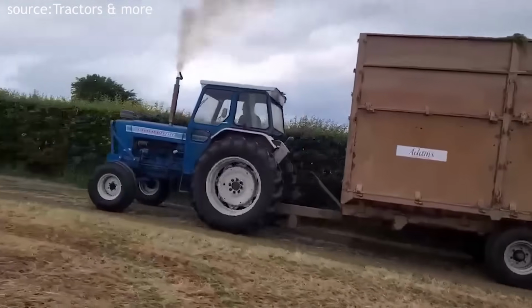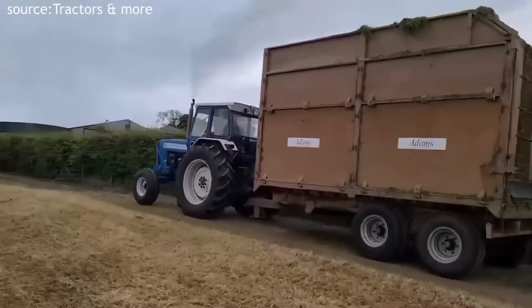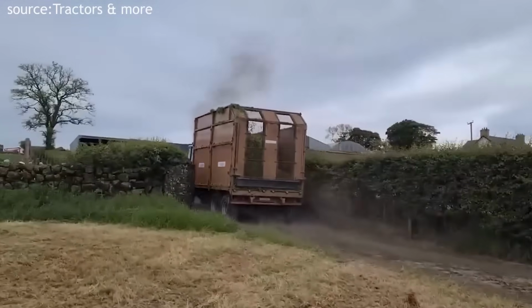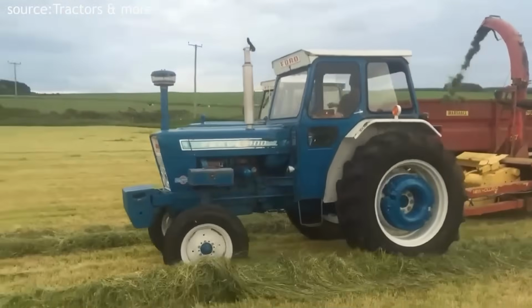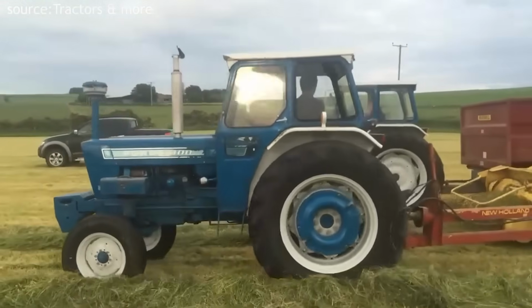The 4.2-liter 4-cylinder diesel engine might have seemed modest on paper, but that turbocharger changed everything. Pumping out 89 horsepower at 2,100 revolutions per minute, the 7000 proved that you didn't need a massive engine to get the job done. For 1971, Ford added a turbocharger to the platform, which delivered a boost to 83 horsepower. They called it the 7000.